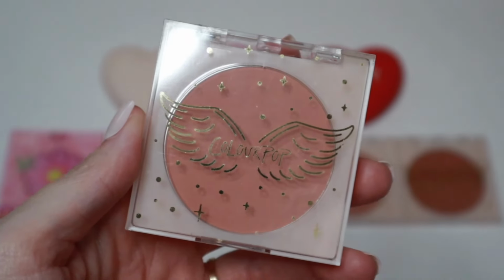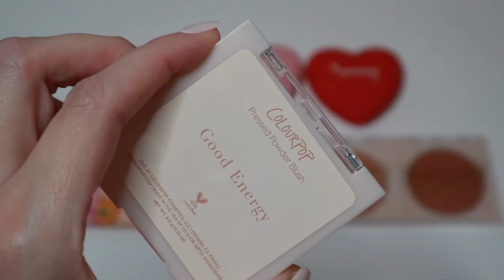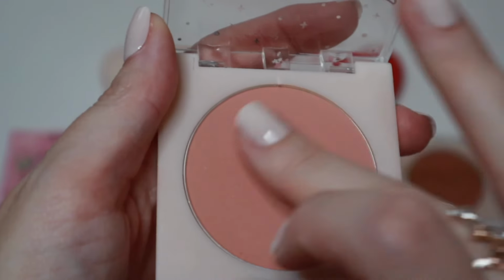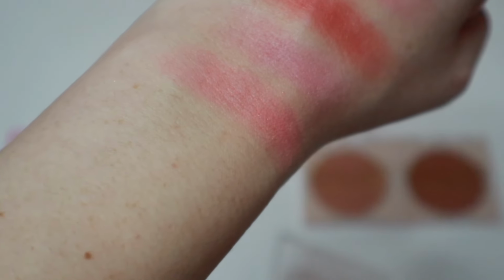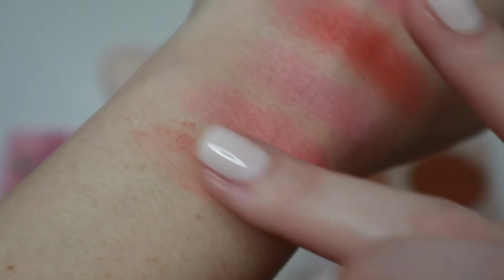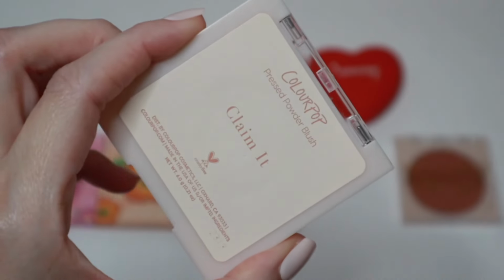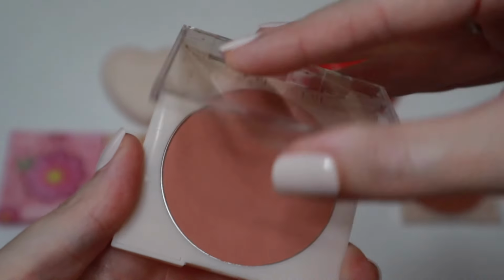And then I have the 3 blushes from the 1111 collection. The first one is Good Energy, which is the lightest one. This one would be, of course, my favorite. I love these very soft, delicate blush tones. I mean, as you can see, look how soft that is. That is so pretty. Okay, then we have the next shade, which is Claim It.